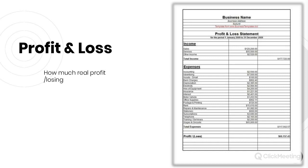So it's important. Balance sheet and profit loss. These are two main documents you want a client, the accountant, to provide to you before you check whether they are eligible, right?